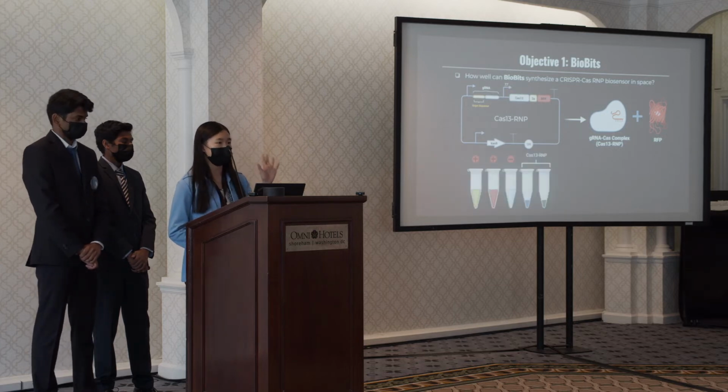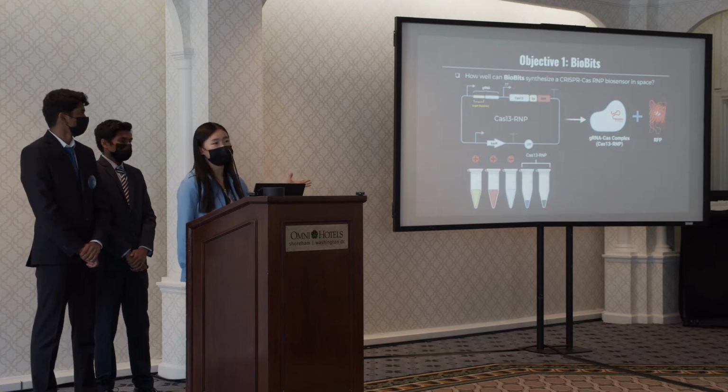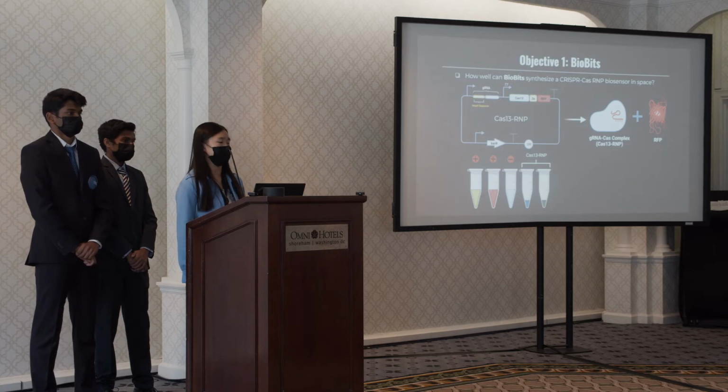We will set up 5 BioBits reactions, 3 controls, 1 for green fluorescence, 1 for red fluorescence, and a negative control of just water, and 2 tubes in sequence that will both contain our Cas13RNP plasmid and fluorophore quencher reporter.